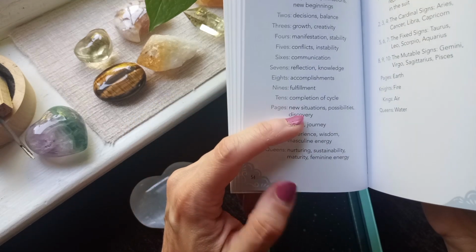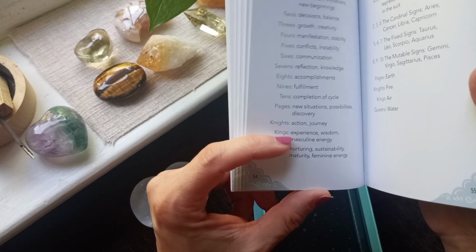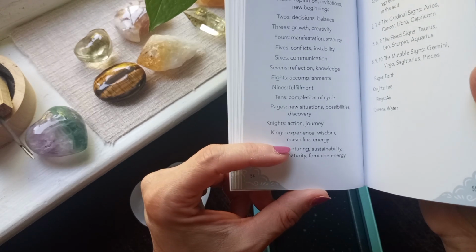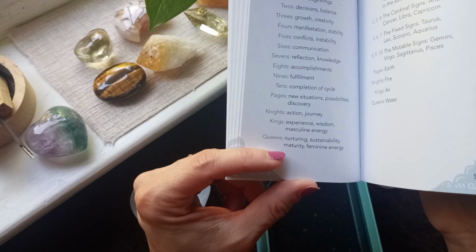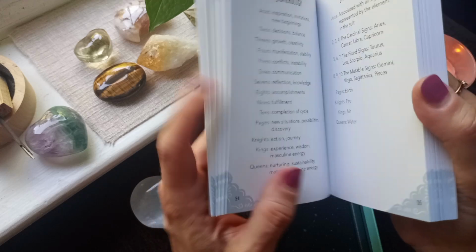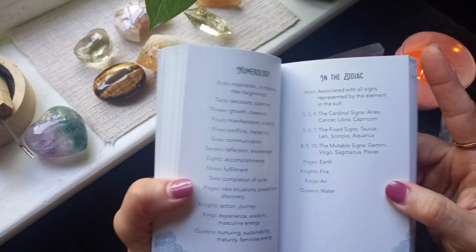So pages stand for new situation, possibilities and discoveries. Knights, action and journey. Kings, experience, wisdom, masculine energy. And queens, nurturing, sustainability, maturity, feminine energy. So the feminine energy is the driving force for this deck.